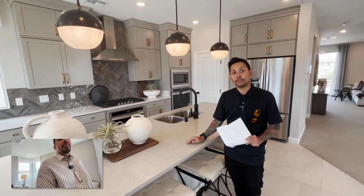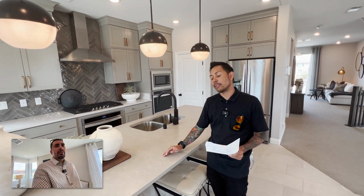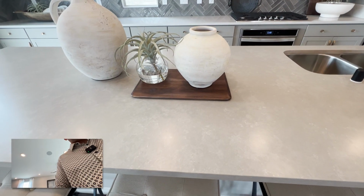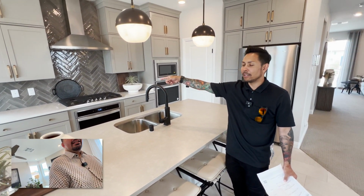So you don't want that to happen. So when should you look at that? Is it during the walkthrough? I would definitely look at that when you guys are doing the final walkthrough. Yes, good question. This is a quartz countertop and it's a matte finish. The other side is a glossy finish. So it's gonna be 2 different tones.